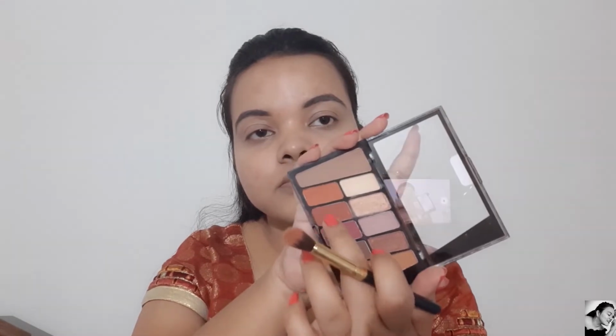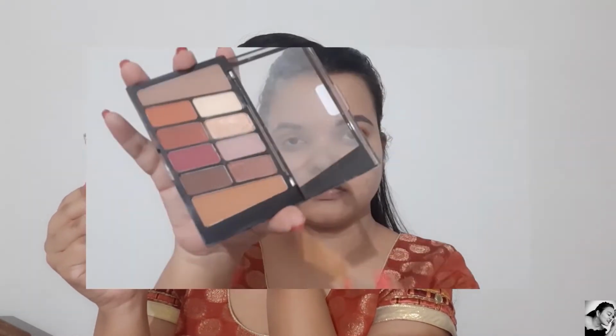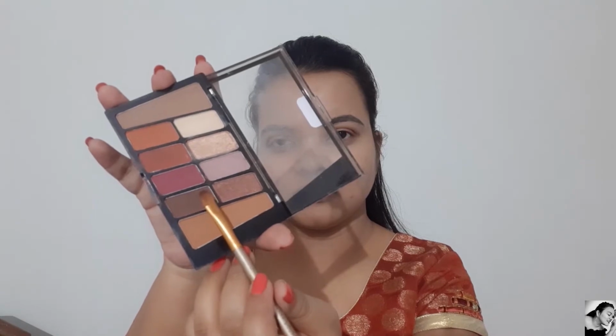For my eyeshadow, I'll go in with the Rose in the Air palette from the Wet n Wild, and I'll use that deep red shade on my crease. And then I'll take that shimmery brownish reddish shade on my eyelids.